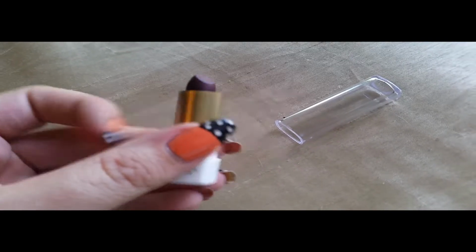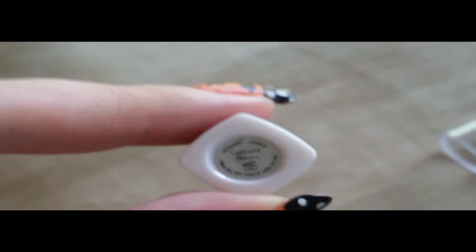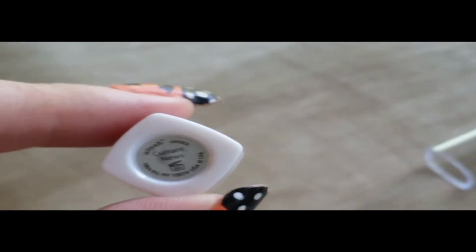So the struggle is real with the cat today. Super attack cat on the background. So weird.